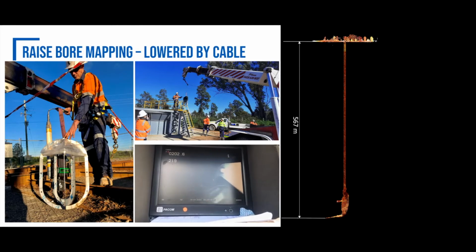They're using quite a large crane, which kind of made me laugh when we first saw it. A bit overkill, I thought, but it actually has to do with the amount of cable that they need, not the load-bearing part. The video on the bottom is actually a live view of the camera system showing Hovermap as it's being lowered into the system. And then you can see on the right-hand side the nearly 570 meter long ventilation shaft.